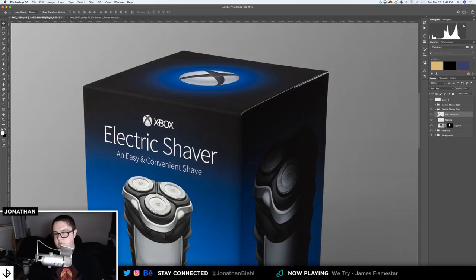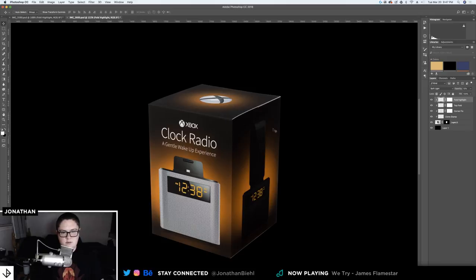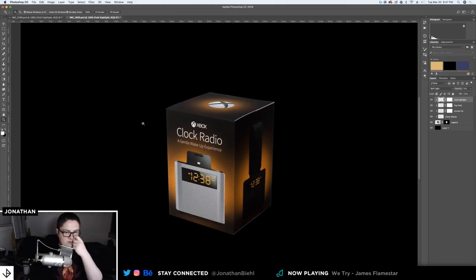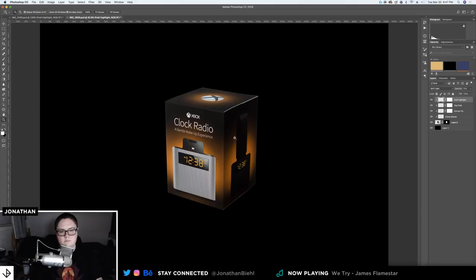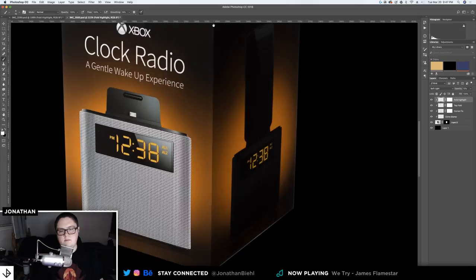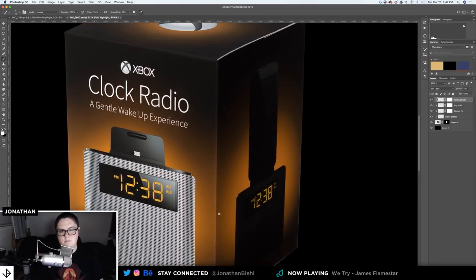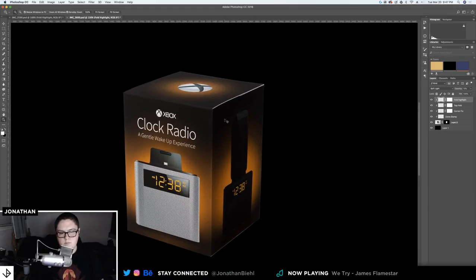What did I use for the fold? I did soft light, and I only did 10% actually, so fold highlights. I made that a little bit too much there. We'll just make that 10. That looks a little bit better. Maybe we can add that here as well, just to see what it looks like. I don't think it needs it there.